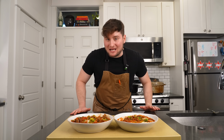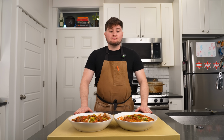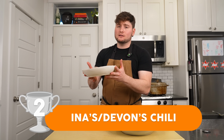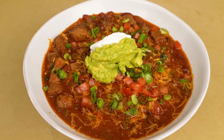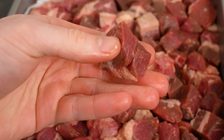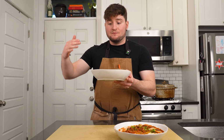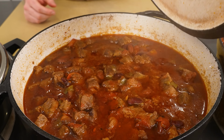In second place, the silver, runner-up to the winner. That's what second place is. Okay, anyways. It's gonna be Ina or Devon. Ina, Devon, whoever. Here's the thing, this one is different, right? These are big pieces of brisket, which I'm kind of used to seeing, big pieces of meat in my chili like this. The body of the chili was pretty much meat and tomato juice that broke down, simmered off, and stewed together, and that's really cool.